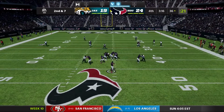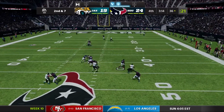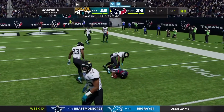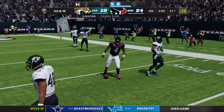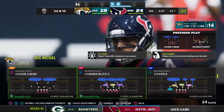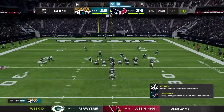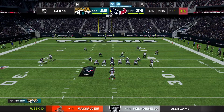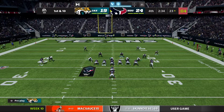Now Watson. Flushed out right. And Watson has enough for the 1st down yardage as he slides to the turf. How many times have we seen this late in the 4th quarter? Because you know the pass rush is getting after him, and they get upfield, get that great push, and what do they create? Space, and he takes off.